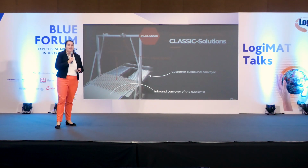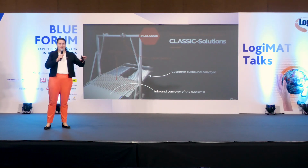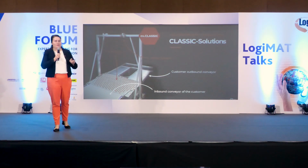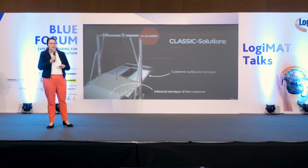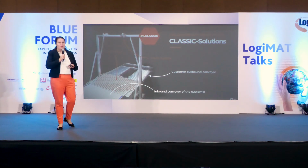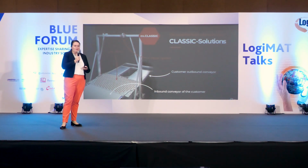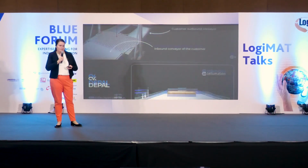Then there's the CV Classic solution. The CV Classic is our smart solution, and it's the surface, the cells, and above there's the vision system. The vision system detects every object which arrives, gives this information to our smart software, and the software moves every wheel independently. You can see that what we are doing is only the cellumation. For the conveyors before and after, we have our friends and system integrators who are doing this for us.